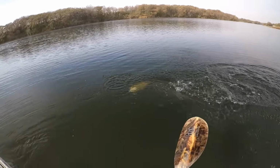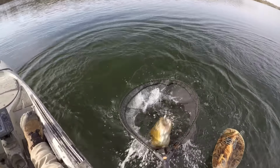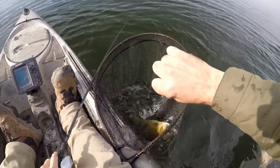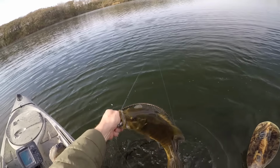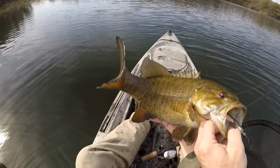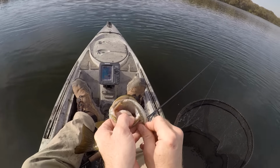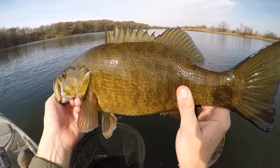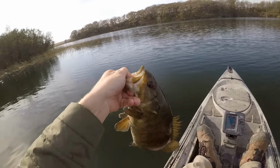There's another nice one. Wow, look at that. Just hammering them off of this island over here. Back-to-back casts, 2 quality fish. Man, that's awesome.